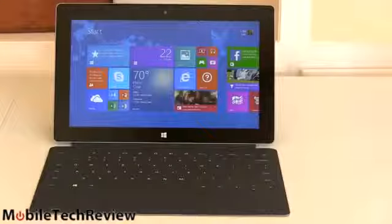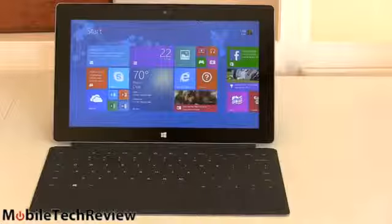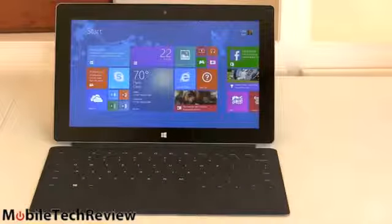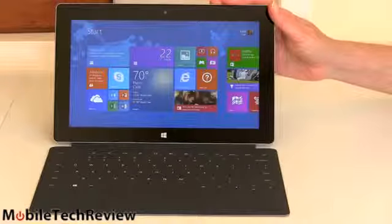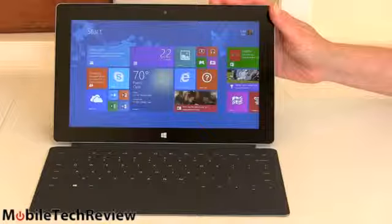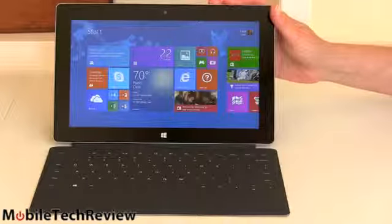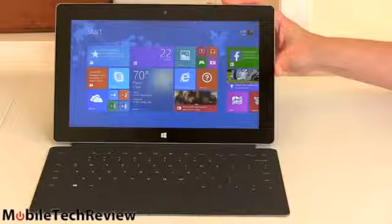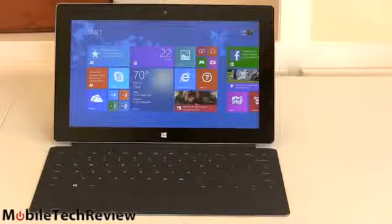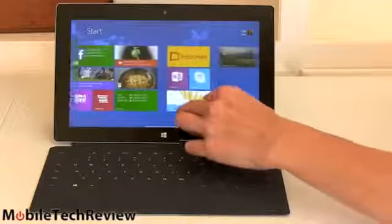So here it is, the new Surface 2, not to be confused with the Surface Pro 2. Microsoft dropped the RT from the name for their more affordable counterpart right here. That's the one we're reviewing. This is Windows 8.1 RT. That means it does not run Windows EXEs of old. No regular Photoshop on here, stuff that you have software on CDs. Doesn't run on here. Hopefully by now you understand that drill. I know it's been a little confusing so far.